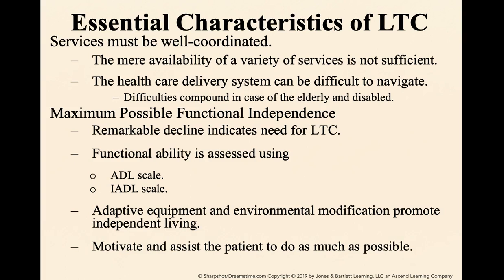And the main goal of long-term care is for the individual to maintain functional independence to the highest and most maximum level that is allowable and practical. You could use adaptive devices such as wheelchairs, walkers, and the idea is to promote independent functioning as much as possible.